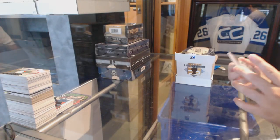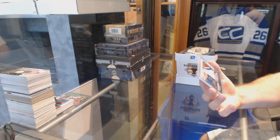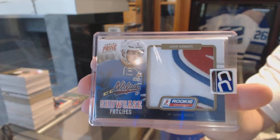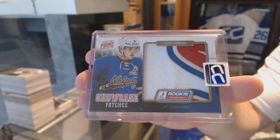We've got a Showcase patch, numbered 7 of 15 for the St. Louis Blues, Jaden Schwartz. So, MK, this is the one I was saying might be good for drafts, realistically. Jaden Schwartz, out of 15.